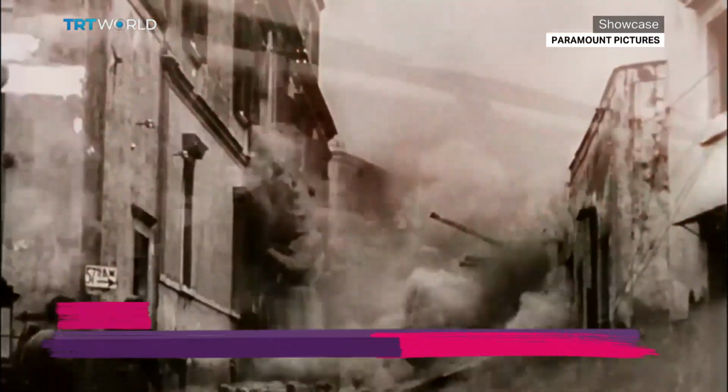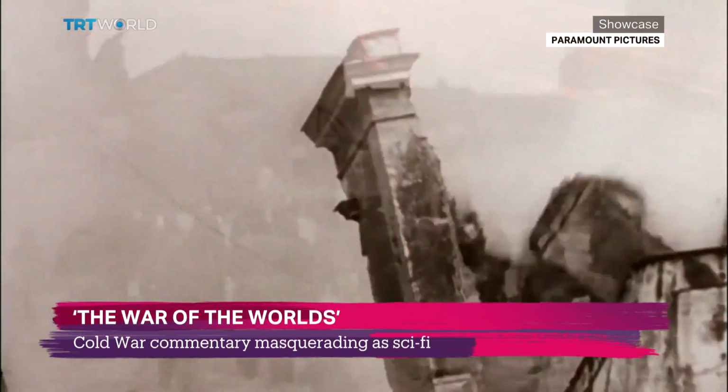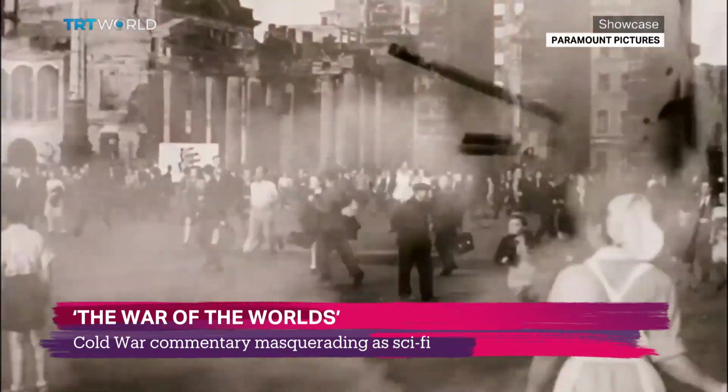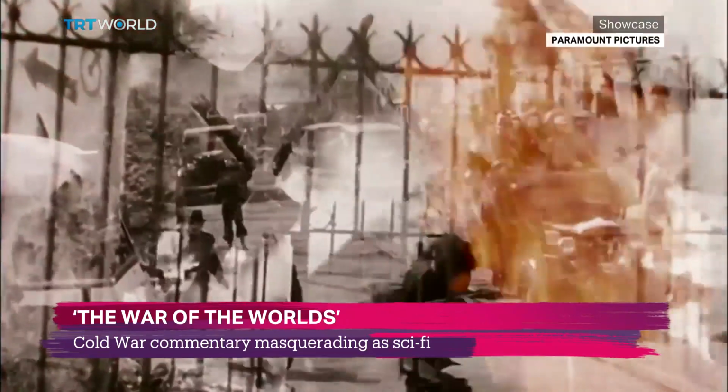The War of the Worlds is based on H.G. Wells' book, which was published in 1898. But the movie adaptation abandons its British elements.